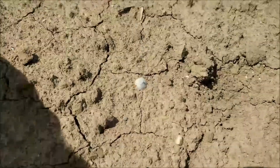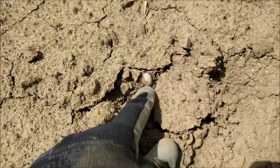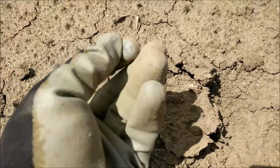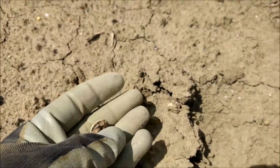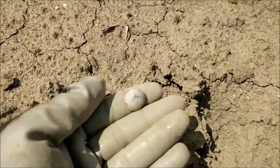Baked into the soil is, I think, a musket ball, from the signal it gave me. No, it's not. It's an old button. Cool. Tricked me. Yeah. Nice find.